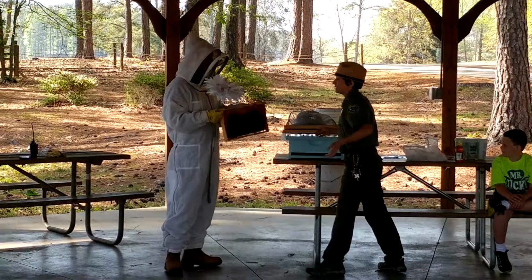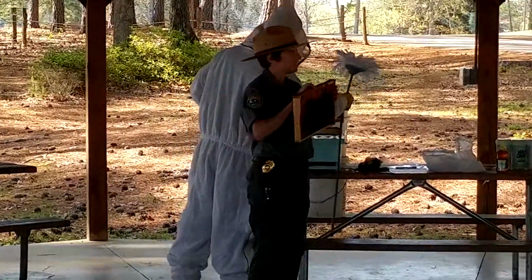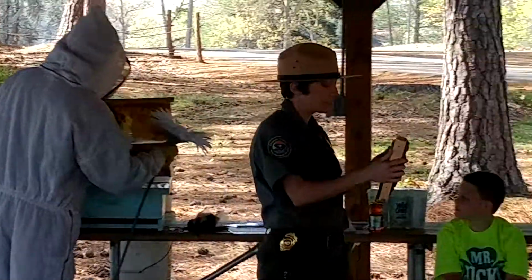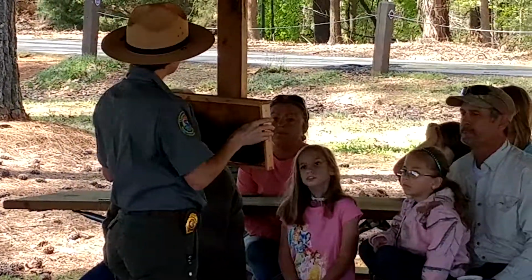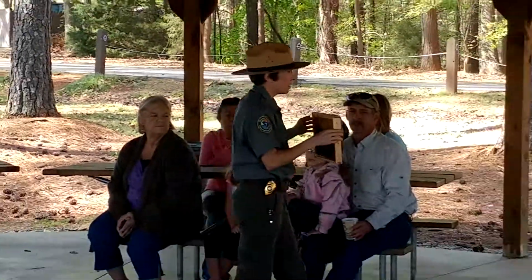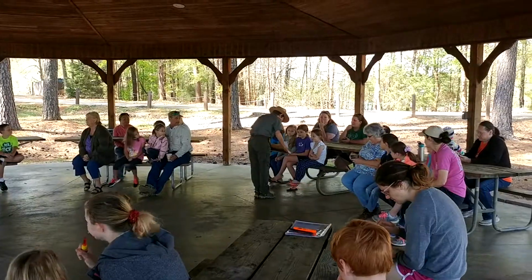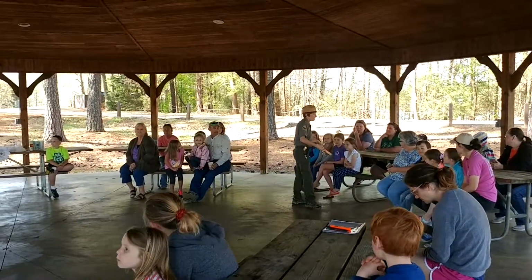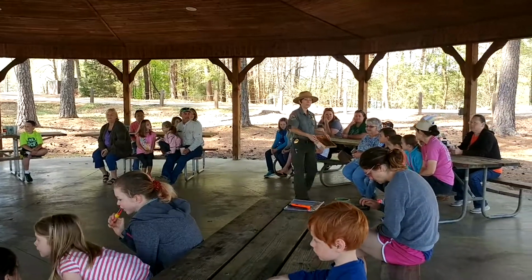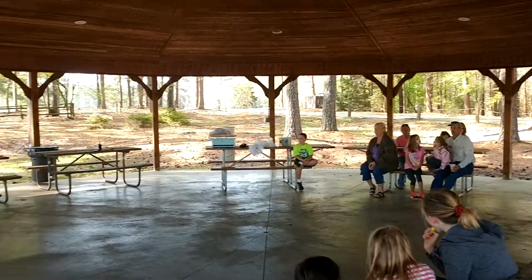Here is a section of a beehive. This is a frame. This is what you find in the type of beehive that someone might find on a farm where they raise honey. See all the cells in it? Each one of those can be filled with honey. Or the queen may go by and lay an egg in there, and then it chooses to raise a baby.